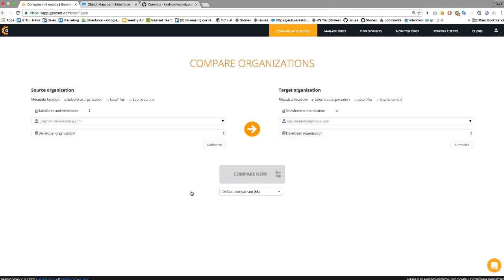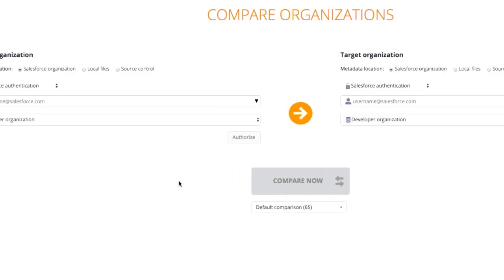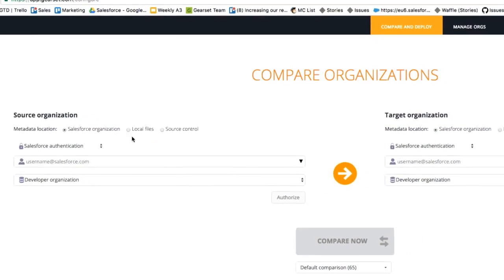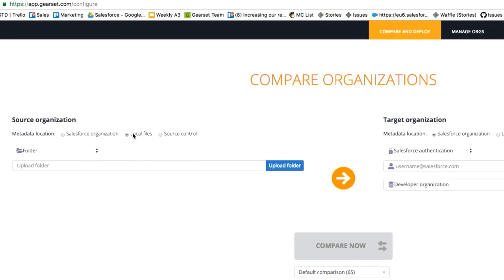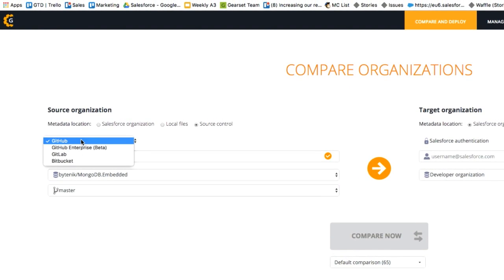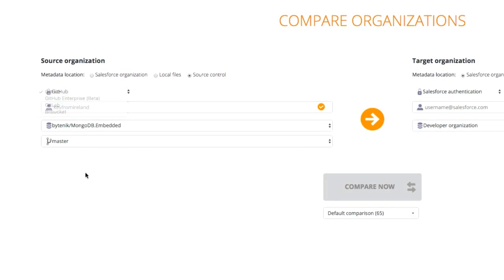This is the main screen for GearSet. So you can compare any 2 sources of metadata. That can be a Salesforce organization compared with a Salesforce organization. Local files. So if you're using something like the Force.com IDE or Maven's Mate, and you just want to say, hey, what is the difference between my local files and my org? It's really easy to do that. Our source control. So natively built in, we've got support for GitHub, GitHub Enterprise, Bitbucket, and GitLab. So sort of all the big hosted providers.